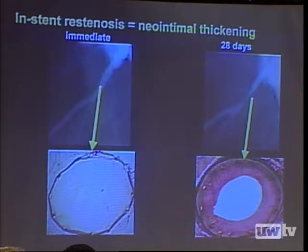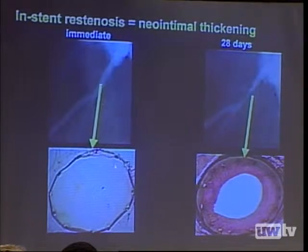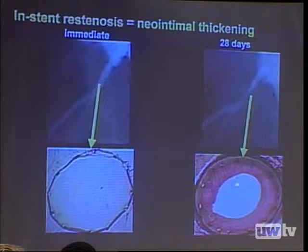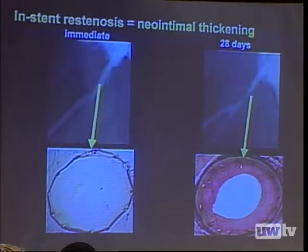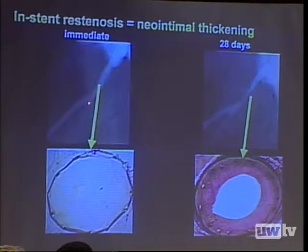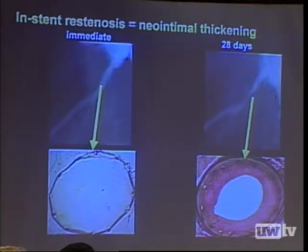Here's an example of this intimal hyperplasia where the stents were placed at this time, and over a period of a month, this lesion formed. All this is new tissue that is formed, and the corresponding angiographic appearance is shown up here. Looks wide open here. You see narrowing here. You saw similar pictures just a moment ago. What drives the process?